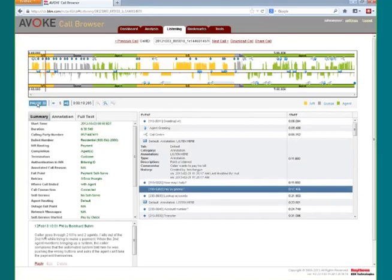So that was an interesting exchange. You may not have even been able to hear the caller. It was really muffled, kind of low, and yet the recognizer got it.